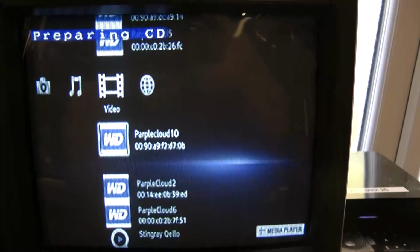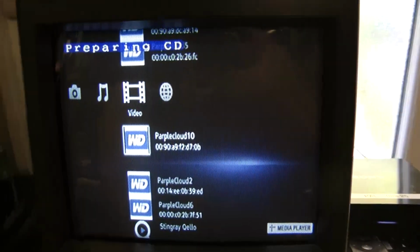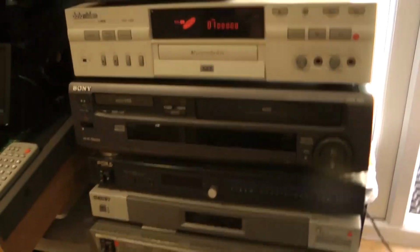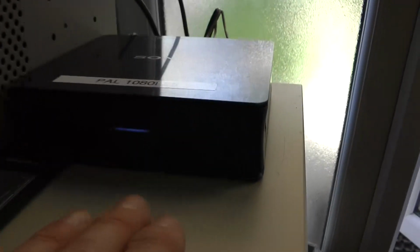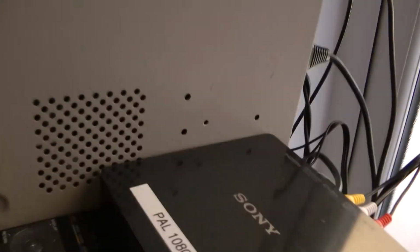Preparing CDs. While it's preparing that, I just want to show you something also cool that I've sort of figured out. This is basically an NTSC bunch of stuff, and I was testing recordings and things. I found an older media player like this. This is a Sony network player, the SM200P. Okay, it's a vanilla box. It's a PAL version, so it outputs up to 1080, but I've set it to PAL. But what's interesting about it is I can't output NTSC, so I couldn't really use it for the NTSC rack.